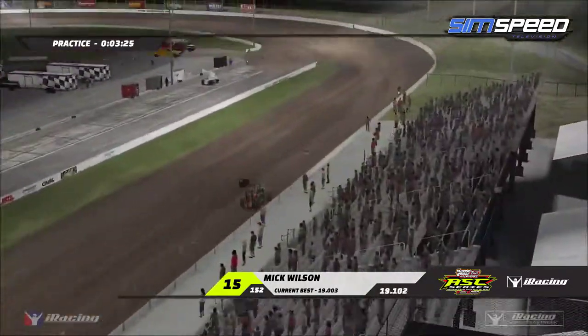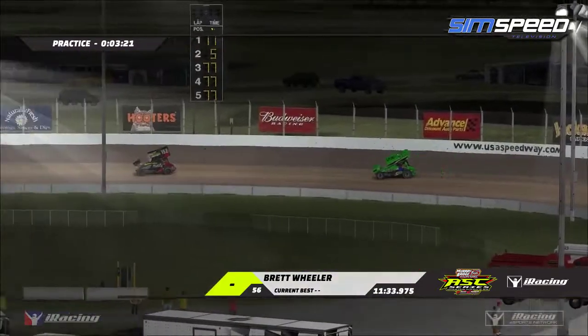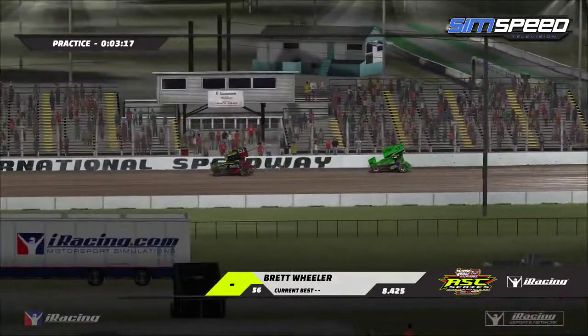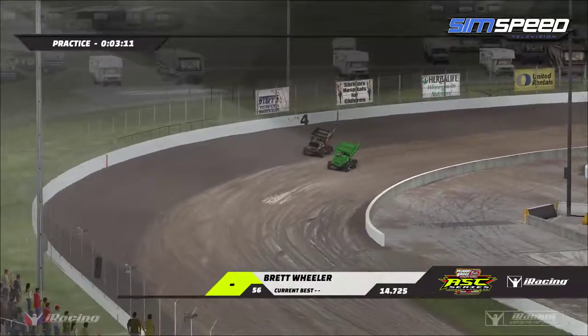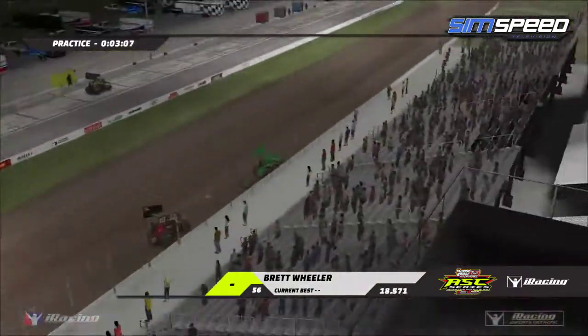Mick Wilson about to cross the line. He's starting his first flying run. We've seen Brett Wheeler the last few weeks. He's been topping the practice times. It's a little bit later to get out on the track tonight, so he will not go to the top of the time sheets, you wouldn't think, but his pace has been really good. He just hasn't been able to capitalise when it's come time for the main event at the end of the night.